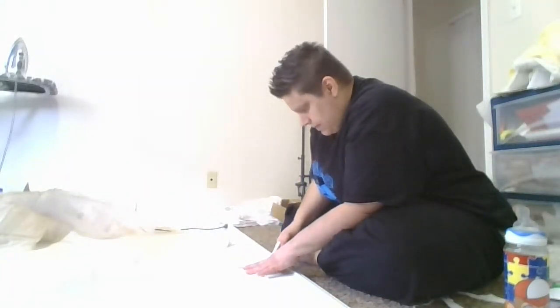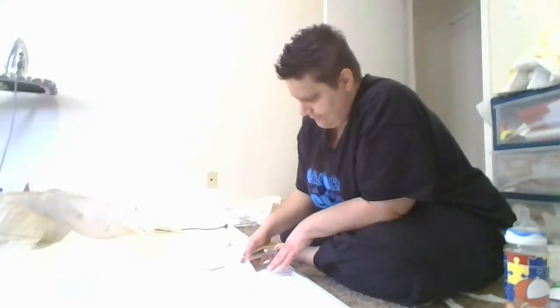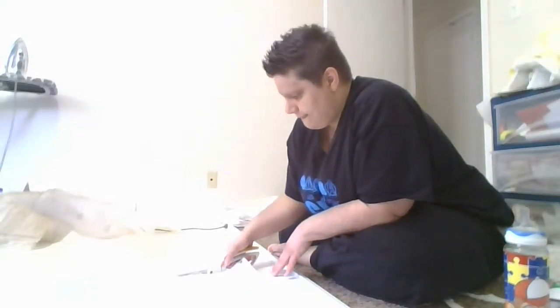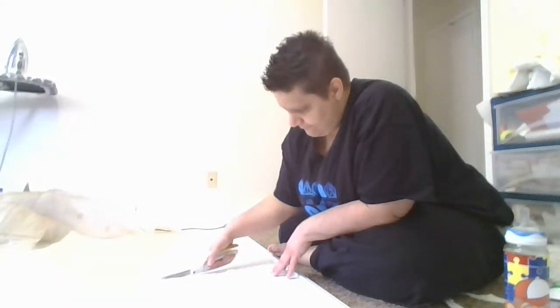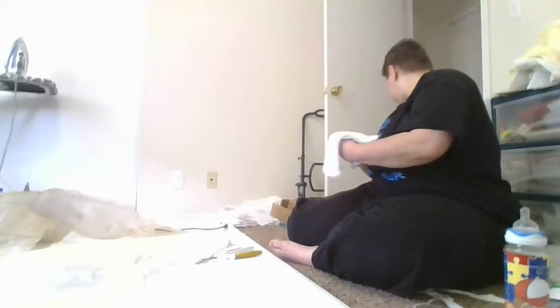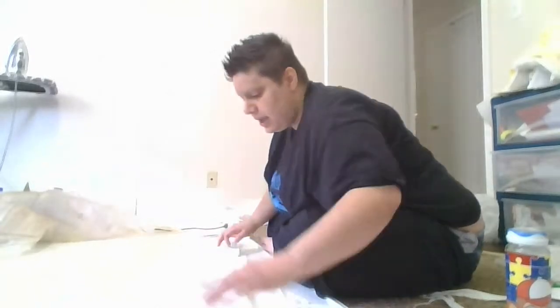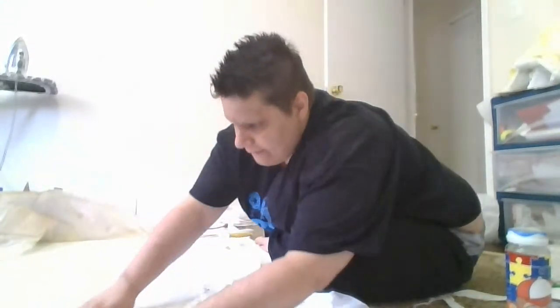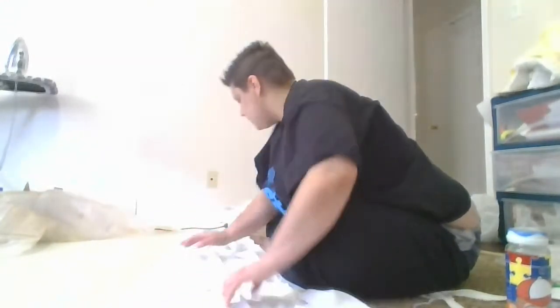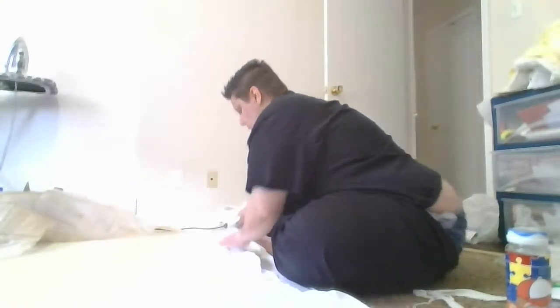I need to put some music in my ears at some point soon. Put that over by the rubber for now. I love that I pretty much used this entire sheet. And I might do the neckline out of this, but I also have a neckline. Alright. Ow! That was my hip.